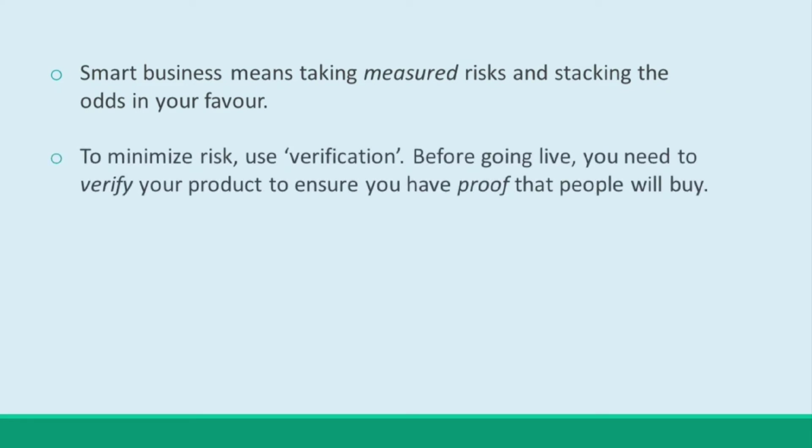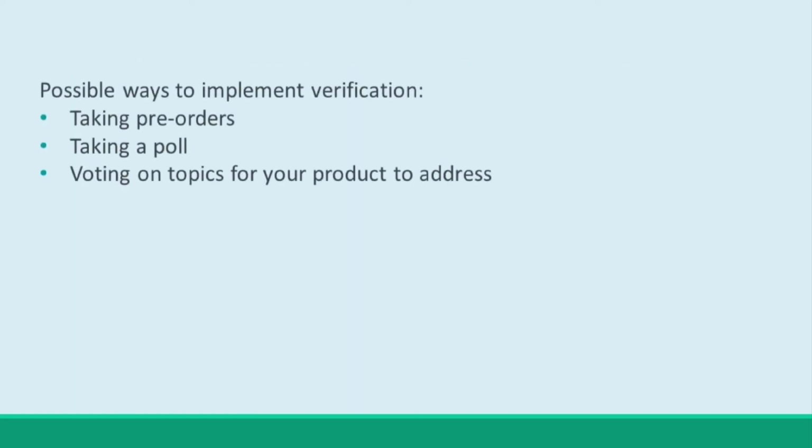You need to verify your product idea before you go live, meaning that you're going to ensure you have proof that people will buy it before you start pushing it. How can you do that? Simple. Ask your audience. This might mean taking pre-orders, but it can just as easily mean making a poll. If it's an ebook, then how about letting your regular visitors vote on the topics that they want to see? By doing this, you are getting feedback, and you can then set out and make the product that they told you to make. That makes a foolproof method for earning an income.